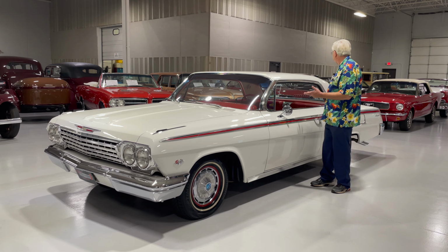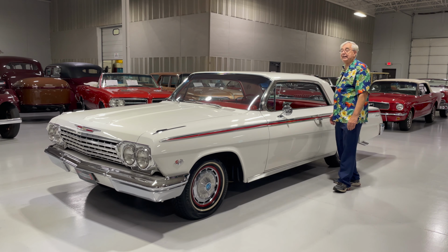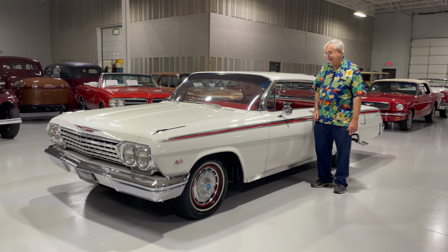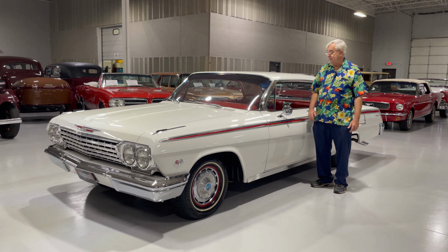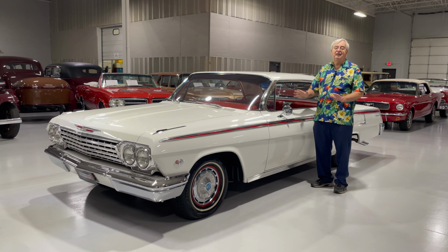The other thing about the car, beautiful chrome, as I said, is we have a really nicely detailed trunk. We've got a spare tire, jack, all the stuff under the hood is just the way it's supposed to look from 1962. It was the beginning of the muscle car era, the era when the 327s were hot items. This is one of those cars with the Powerglide. You just put it in gear and you drive away.